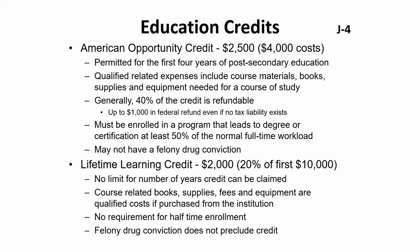But the good news is, if someone does say, yes, I do actually have a felony drug conviction, all is not lost, because we do have another credit available, which is called the Lifetime Learning Credit. The credit's not quite as powerful. It's actually only 20% of each dollar up to the first $10,000 of qualified tuition. The $2,000 is not refundable, so it's only going to offset your tax liability. But the good news is there's no limit on the number of years the credit can be claimed, so you can take this for students that are on that 7 or 8 year undergraduate plan.